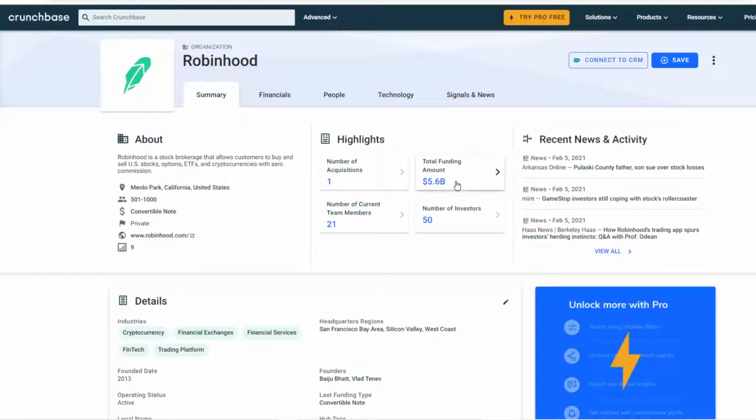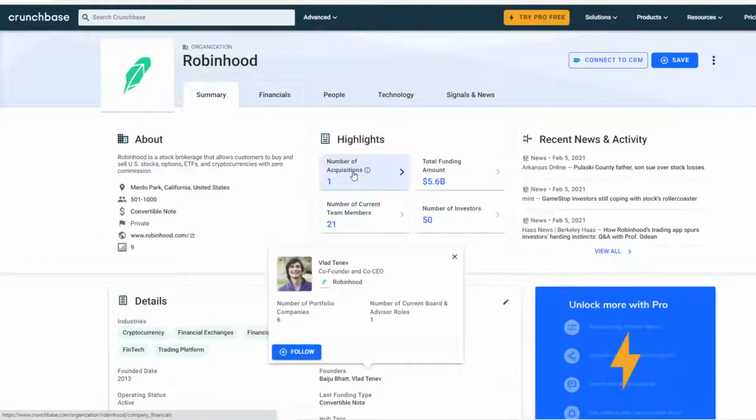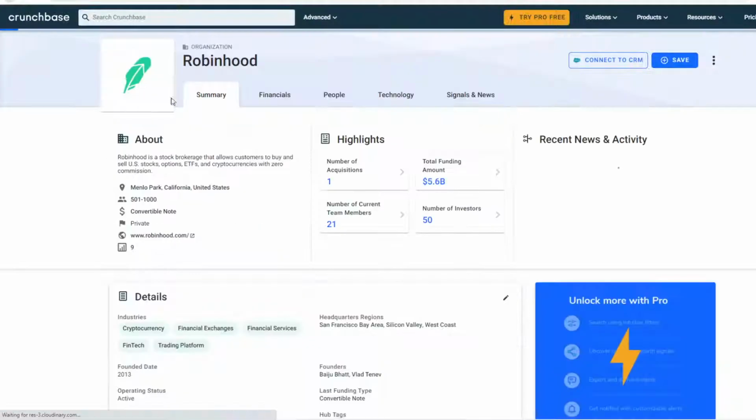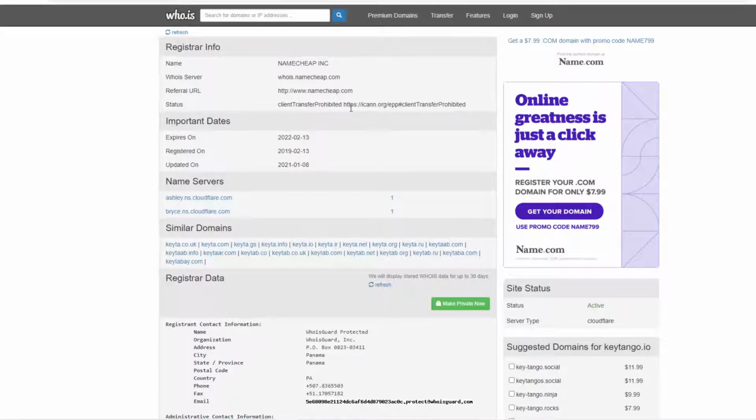But if you take a look at the total funding, they raised $5.6 billion since they were founded back in 2013 by these individuals here. And they acquired one specific company, Market Snack. So if you take a look at that 5.6, I'm not trying to say there's an equivalent here, but I presume that this is the target that this company is looking for.